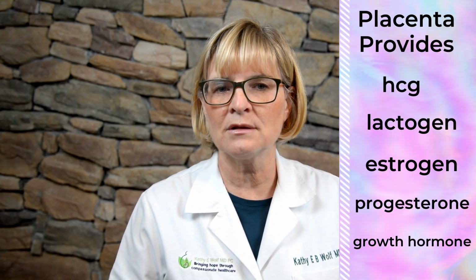So what is its purpose and what does it do? It is the lifeline to your baby. So what does that placenta provide for the baby? It provides all its oxygen and nutrients. It protects the baby. The baby's in a pool of water, in a water balloon, and it also provides hormones for the baby. It provides HCG, lactogen, which provides energy for the baby, estrogen, progesterone, growth hormone. So it's an endocrine organ also.